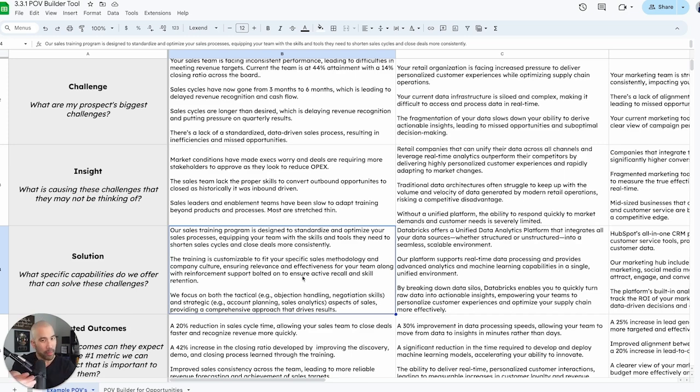Again, this is a big concern for people that want trainers to come in, which is, what happens after 30 days? So that's why it's built in. Focus on the tactical: objection handling, negotiation skills, strategic account planning and sales analytics aspects of sales, providing a comprehensive approach that drives results. Very tactical versus just pure theory. A lot of times it's all theory based, not actually useful for the team to develop sales skills. So you notice here, I'm pretty specific with these details.